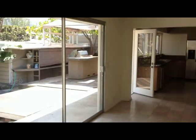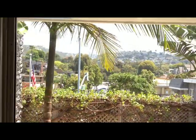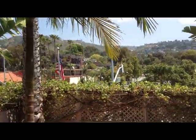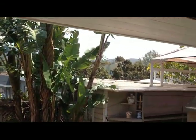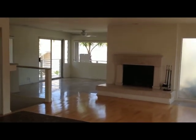Back in this area. Okay, well, let's look out the window a little bit. With the door closed, the noise from PCH isn't really that bad. It is Saturday morning, but. Okay, there we go. Very open. Very light.